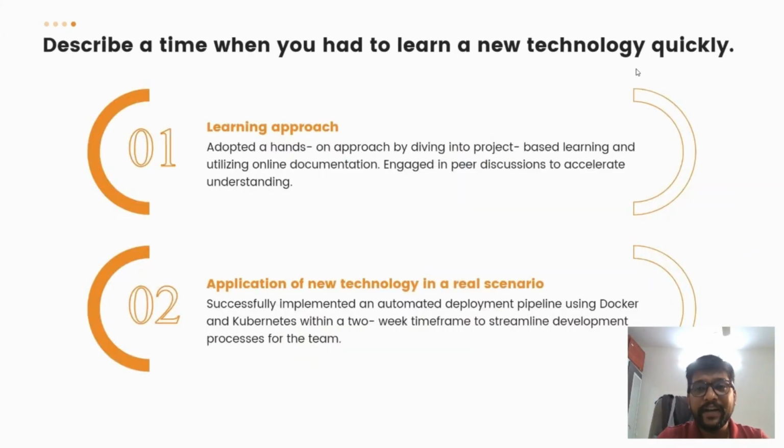Describe a time when you had to learn a new technology quickly. You can explain any scenario, because nowadays companies are coming up with very latest technologies and trends. Like recently in my company, they have come up with the Copilot integration with Jira. So just like that, you can learn how to use the Copilot effectively.